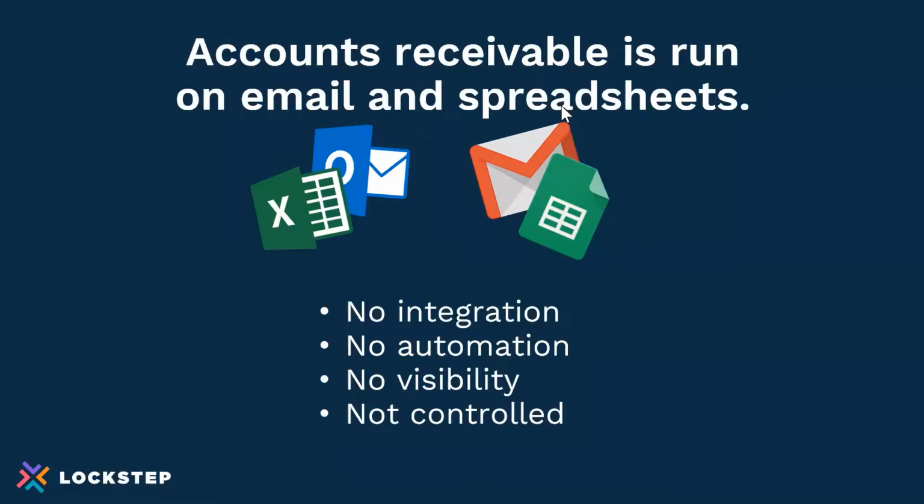So we wanted to take another quick poll and see how people are managing their activities today.